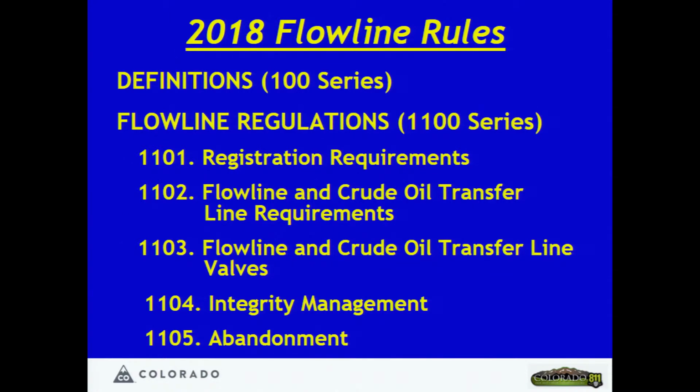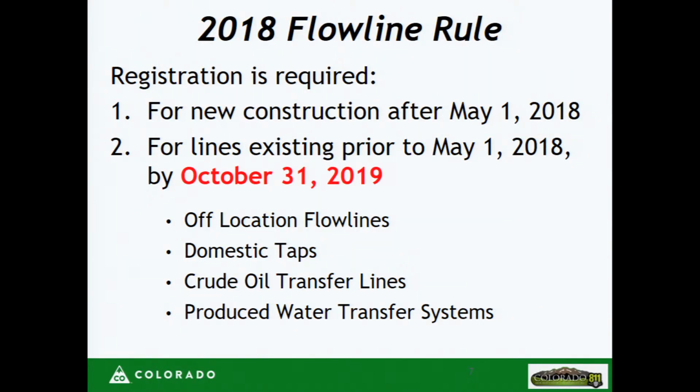But of course, they have caveats to that, and you have to dive into their rules, which are kind of complicated in some regards. But they have size restrictions and they have classifications. But what we're trying to regulate with these transfer lines are those lines that are under those two other agencies' regulations. And then we have an integrity management section, 1104, that describes the various types of management, and then of course abandonment.